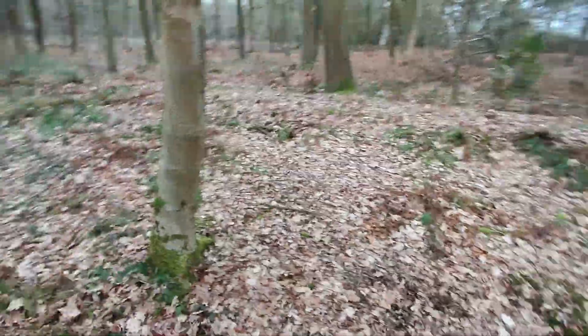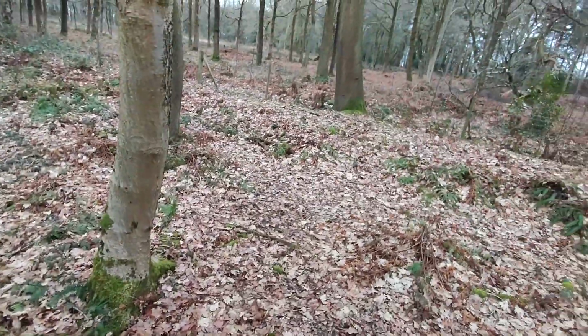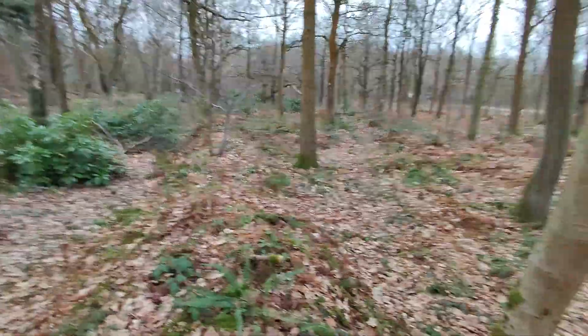So if I walk up, I'm on top of an embankment here. You can see that there's another flat level here, another embankment there. Very, very hard to see on camera.